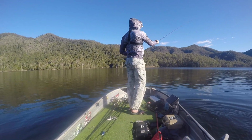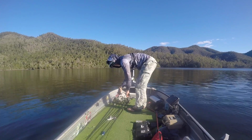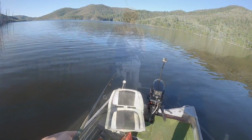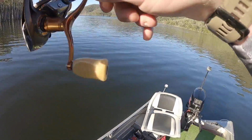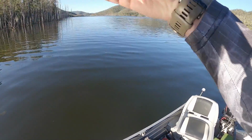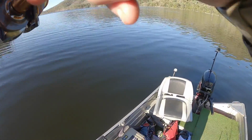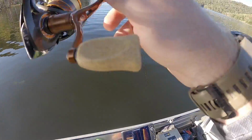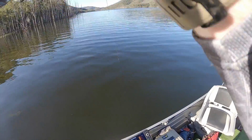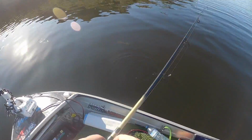I wonder whether an underspin will work. Let's give it a go. Not gonna hurt having a cast with something different. Yep, there we go. On the underspin. A little fatty on the underspin.